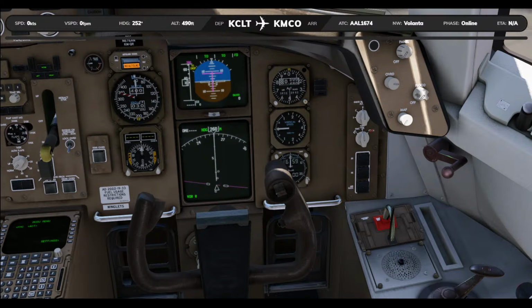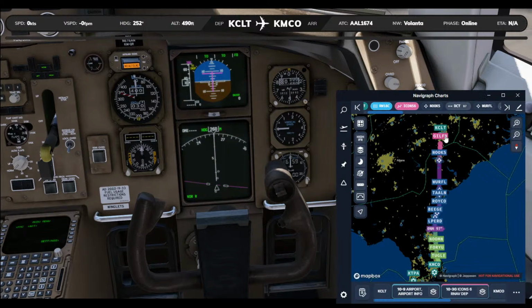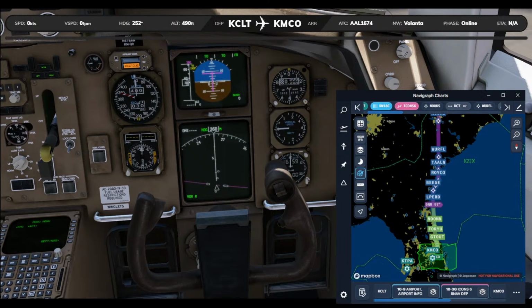And let me pull up Navigraph here so you guys see what I am seeing at the same time. So we are going down to Charlotte, or to Orlando rather. Let's turn on FATSIM. Let's go ahead and log on to FATSIM as well. Connect here. We are AAL 18. What is our flight number?